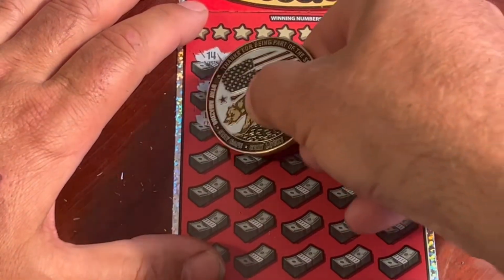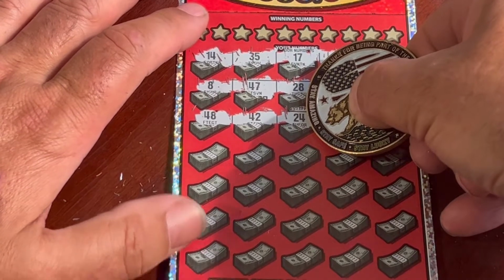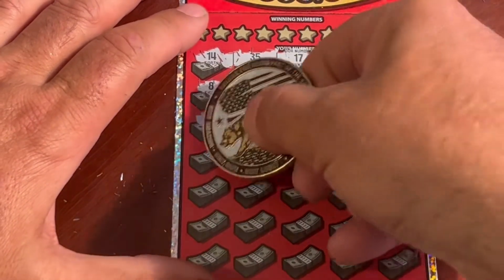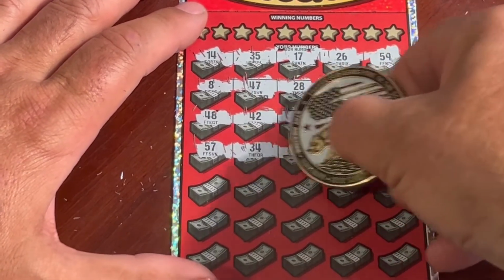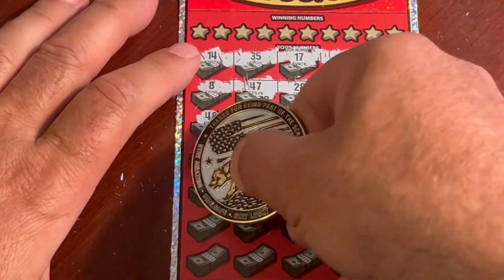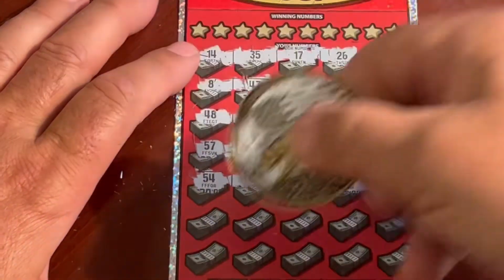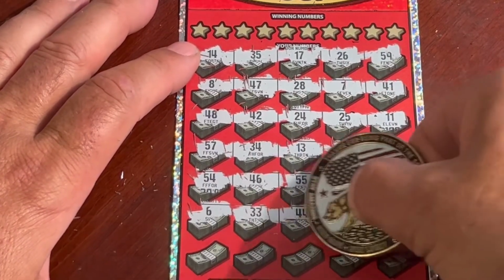Haven't had any multipliers, no, not even a 2x. We're looking for a 2x, 5x, 10x, 20x, and a 50x. Are that life symbol? We hit that life symbol, I'll go crazy. I'll be all like, I got the life. Okay.